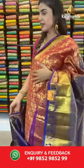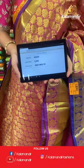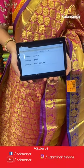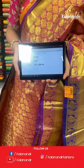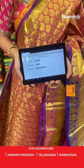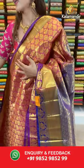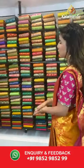The item code for this saree is, please note down, AS326, and the offer price is 3500. To place an order for this saree, take a screenshot and send it to WhatsApp number 9852 9852 9. So let's move on to the mannequins now. It has beautiful sarees draped on them too.